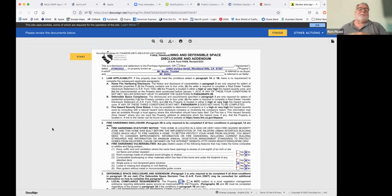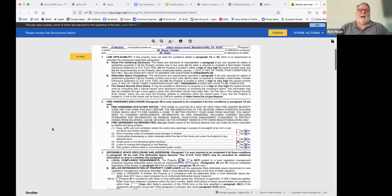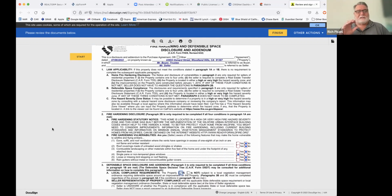All right. So I'm going to backtrack a little just because I started the recording a little late. The first part of this form is talking about fire hardening, and fire hardening is stuff that makes the house vulnerable to embers and burning. So the seller would fill this out. And once again, it is in the form of, are you aware, just like the TDS and the SPQ. Are you aware of untreated wood shingles or shakes? Are you aware of combustible landscaping within 5 feet? They're pretty easy questions to answer, and the seller needs to answer that.